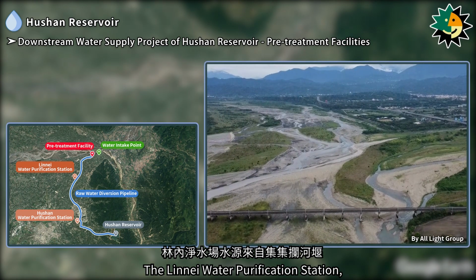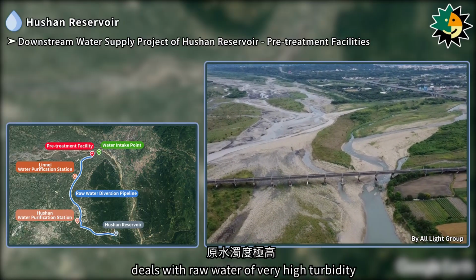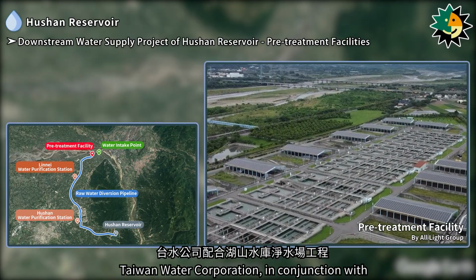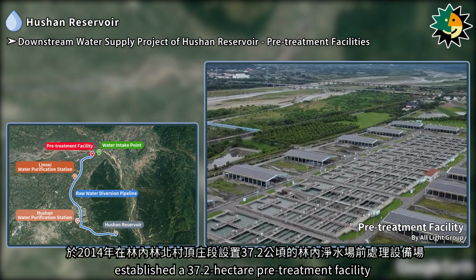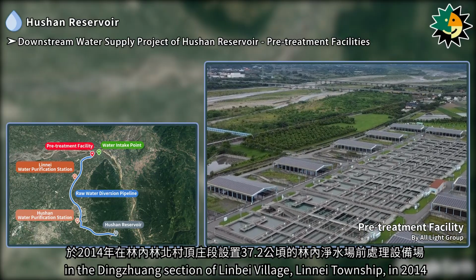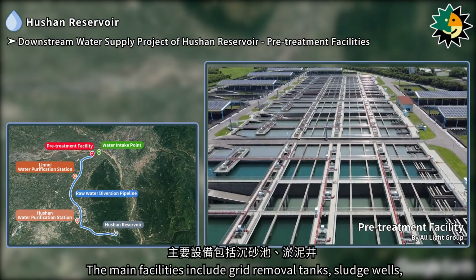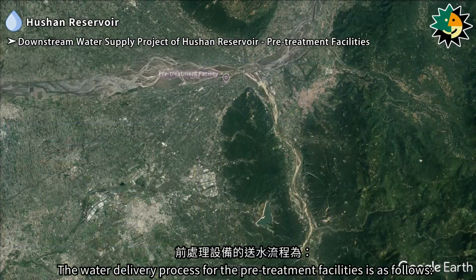The Linnei Water Purification Station, which sources its water from the Jiji Weir, deals with raw water of very high turbidity. To reduce this turbidity, Taiwan Water Corporation, in conjunction with the Hushan Reservoir Water Purification Station project, established a 37.2-hectare pre-treatment facility in the Dingzhuang section of Linbei Village, Linnei Township, in 2014. The main facilities include grid removal tanks, sludge wells, sludge lagoons, and sludge drying beds.